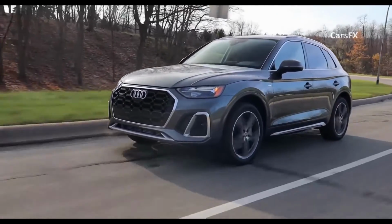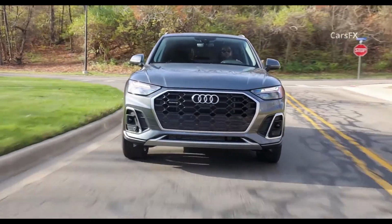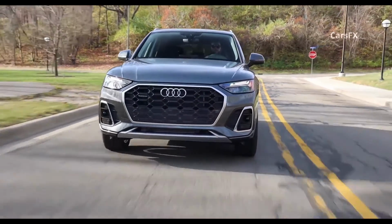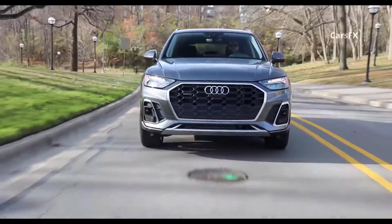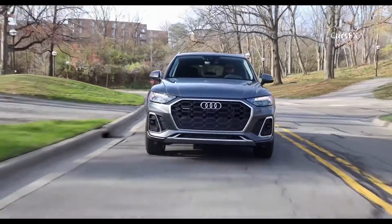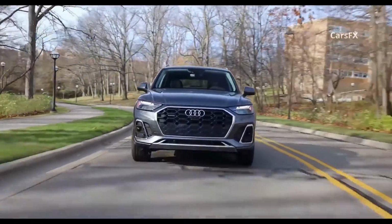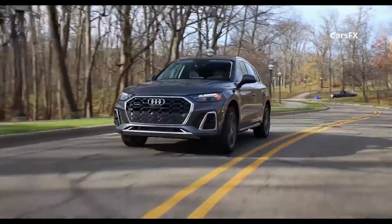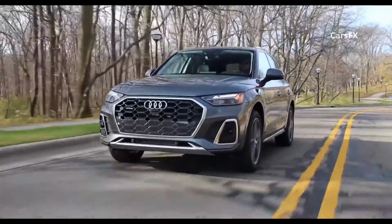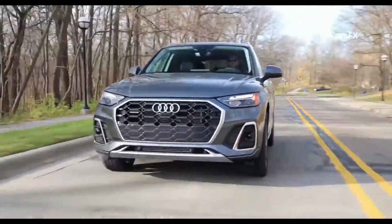We would highly recommend considering the 55 TFSI e plug-in hybrid, which is far more powerful and efficient, and given federal and state tax credits, could easily end up being cheaper or at least barely more expensive. The electric motor also smooths out the 4-cylinder's edges in sound and feel, resulting in a level of refinement reminiscent of a V6. When driving with a full battery, the Q5 largely behaves like a full electric car with smooth, silent, and torque-rich acceleration.